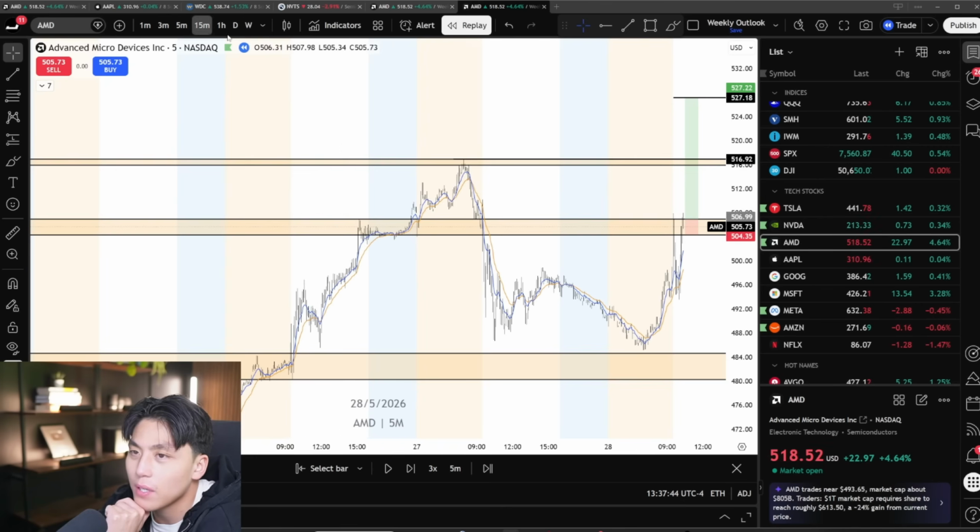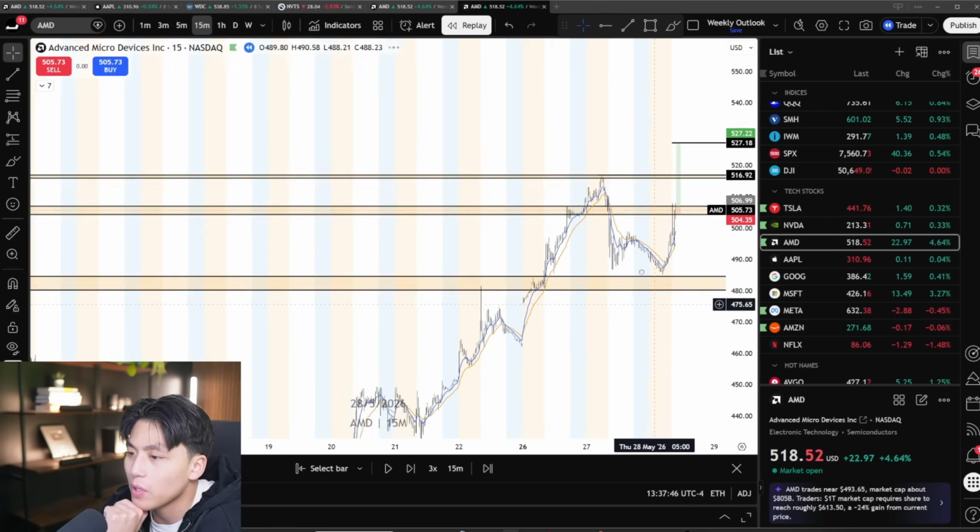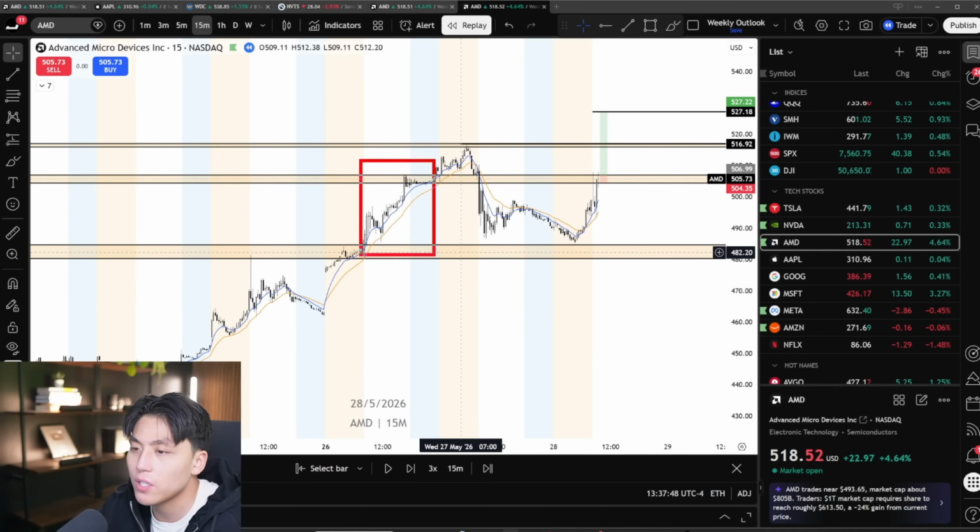The reason why I like AMD a lot better is because the higher time frame is bullish. Right, you can see Monday's price action. Of course, we have a gap up, continuation higher. Now, sorry, this is Tuesday's price action. Wednesday, a little bit of consolidation.